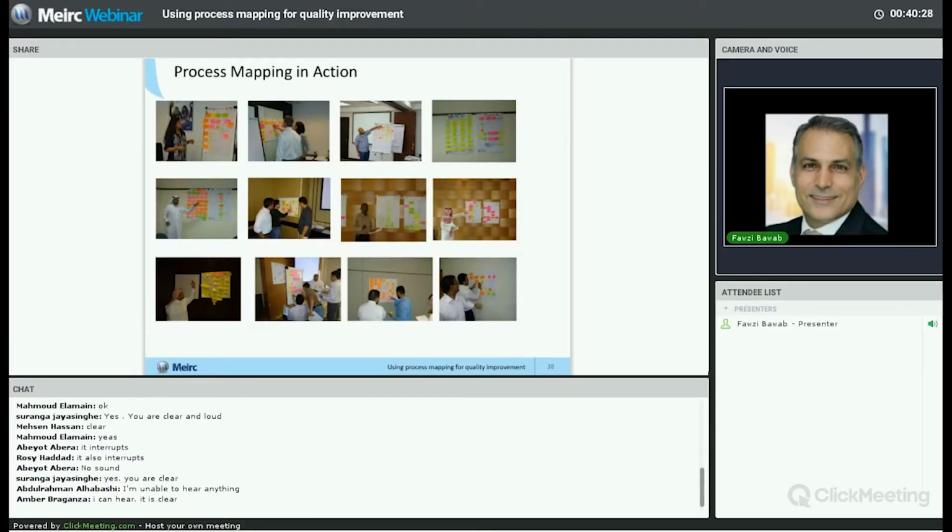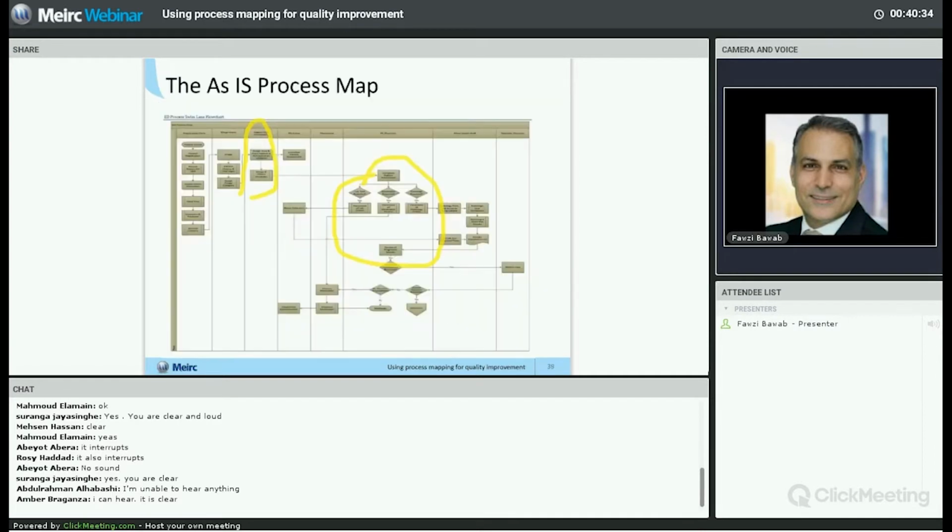Lots of that is being done as we speak today in many organizations, and it becomes key for improvement. As we said, this is what I refer to as the swim lane, and you can see the lanes. That's why they call it the lanes. And now we're defining the as is. We call it the as is because this is how it is today.